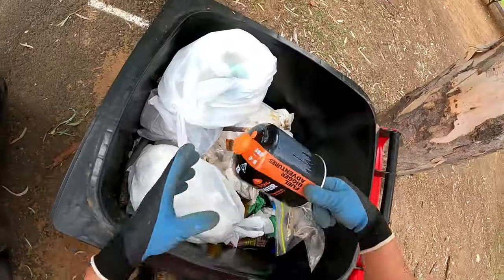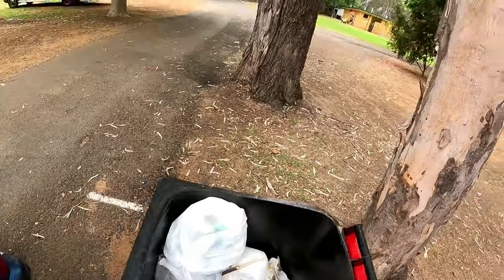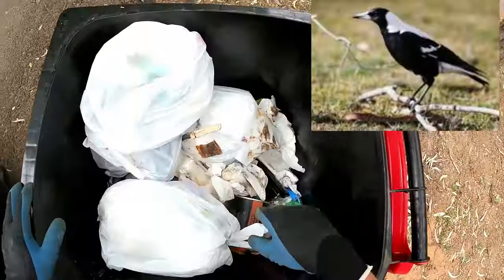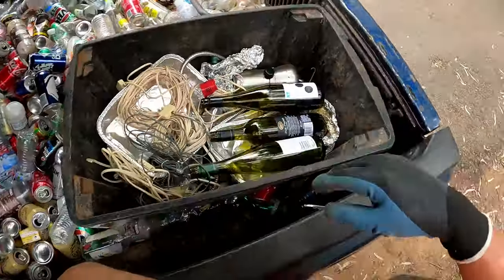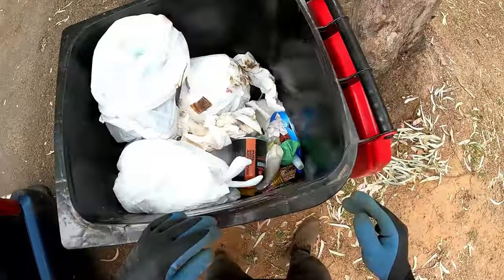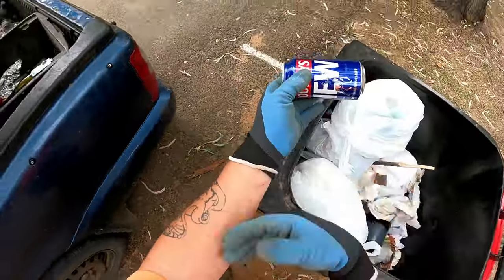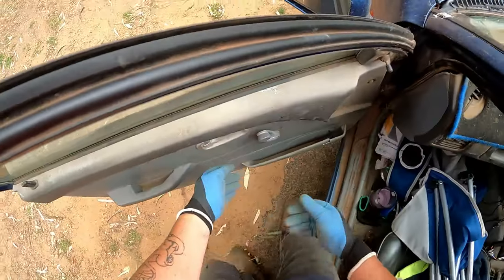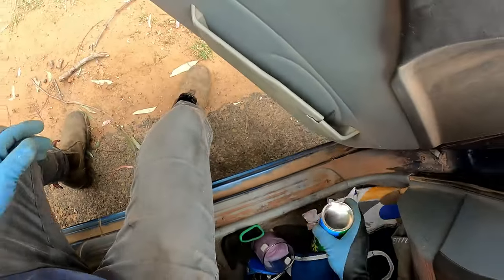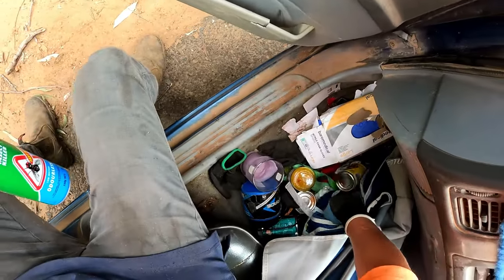Ooh, we've got here. Empty. Don't go swooping me, Maggie. We've got magpies here. Oh, get off me. They're really into that. I'm going to get the spray. Get in the spray. Get off of me. Well, it's got a little bit in it. These are the ones that I've picked up.